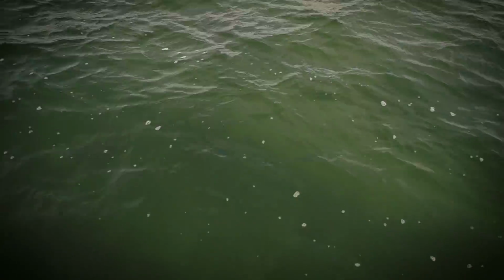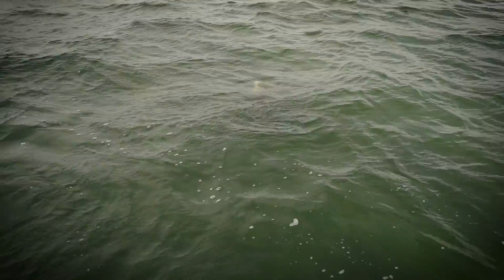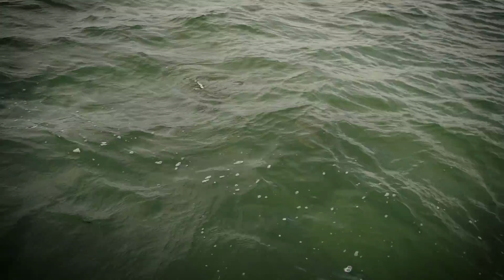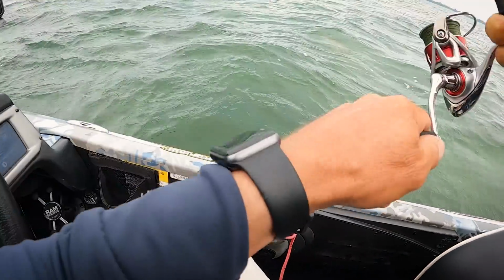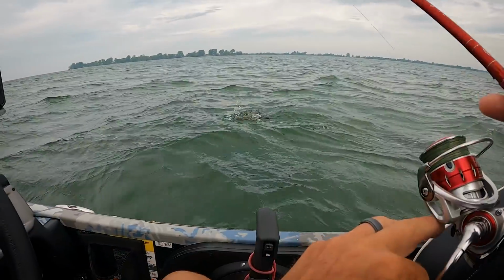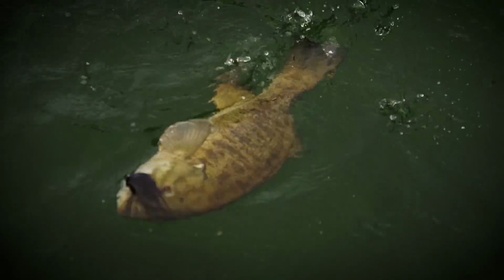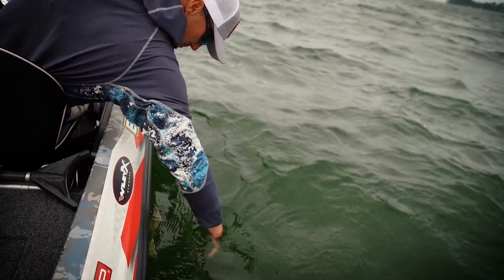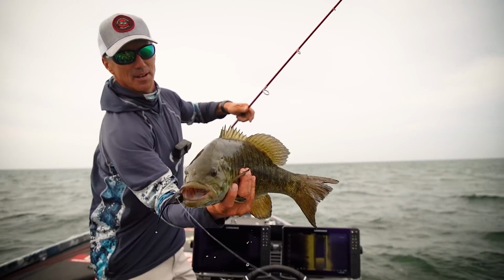Come on, buddy, come here. You've got to be tiring out just a little. Golly, he just smoked that thing. Oh, come on, bud. Come on up here. Come on, look at that one. That is a giant. Golly. Come here, fish. Gotcha. Look at that big old fish. That is a big one.